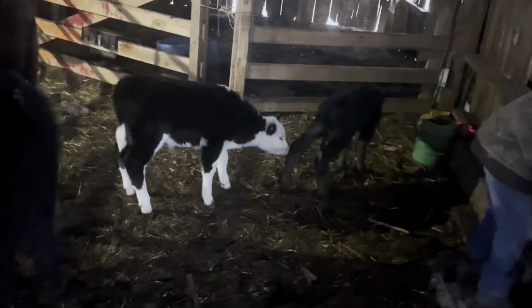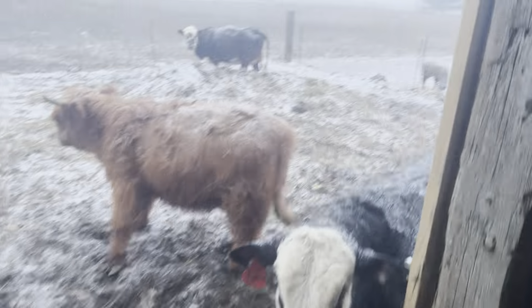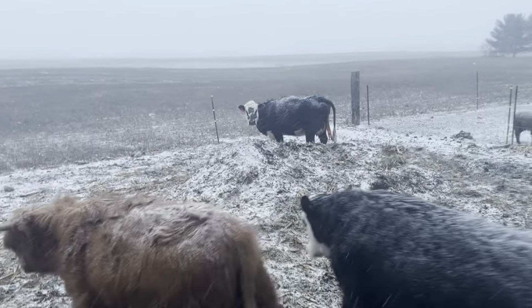All right, so she's not wanting to come in this little door. She's not used to coming in here. We got Brownie, her calf, and Charlie in here. But, huh? Charlie's in here. Or sorry, Rocky. She's out here. She's trying to clean right now too.